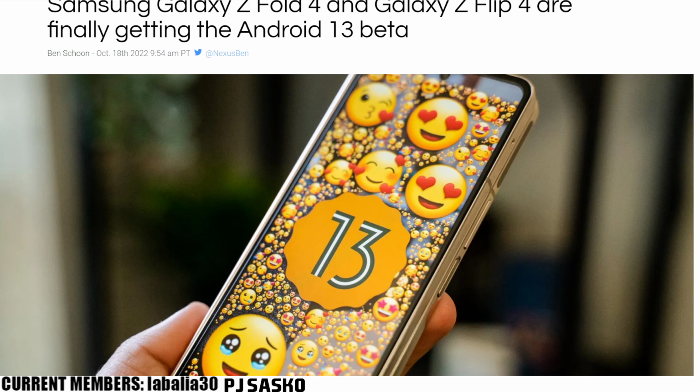And then other issues were that phone calls would not work correctly. The inside display was bugging out for a lot of people. So whatever issue you are personally having with Android 13 on this device, make sure you go ahead and report it. I think Samsung probably has a little area for you to voice your concerns. That's the point of a beta at the end of the day.